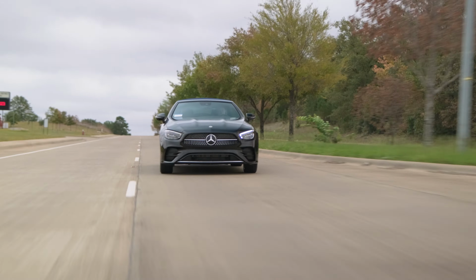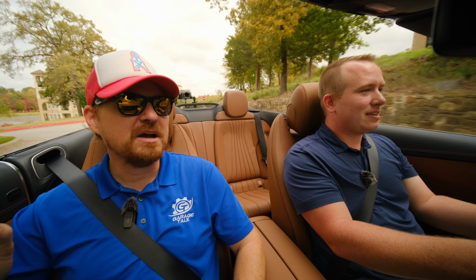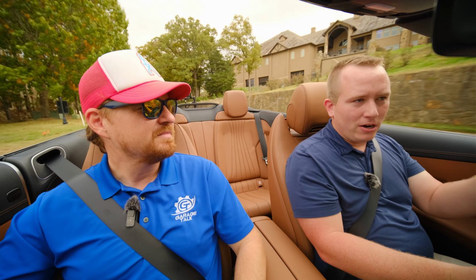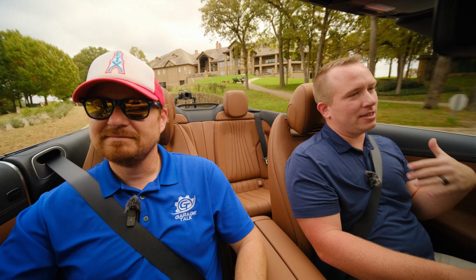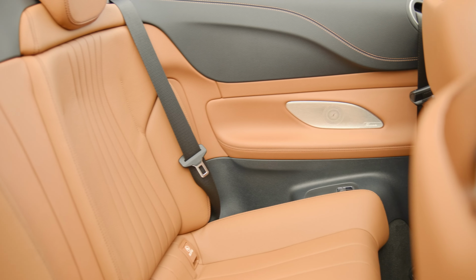I'm wondering who would buy this. There you go. Who would buy this and never put the top up? This is very much a third, fourth vehicle that you take out when the conditions are right. Or a retirement car. Yeah. Kids are gone. This is a car for me. Yeah. I'm not worried about the kids. I don't even care if there's seats back there. That's for the goodies. That's for the stuff. I am surprised how much room is back there.